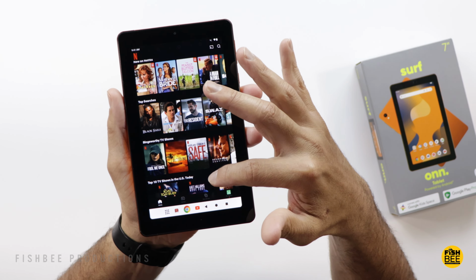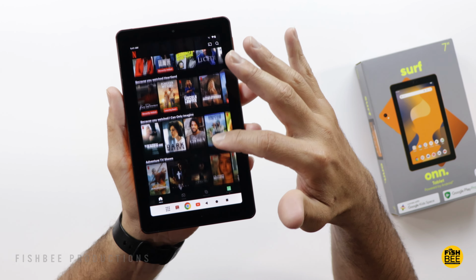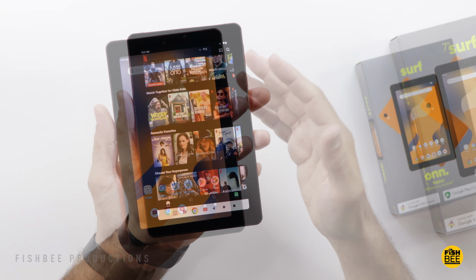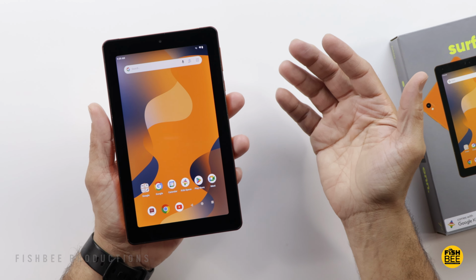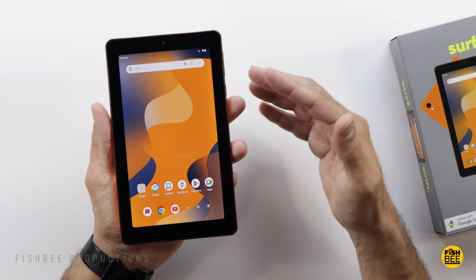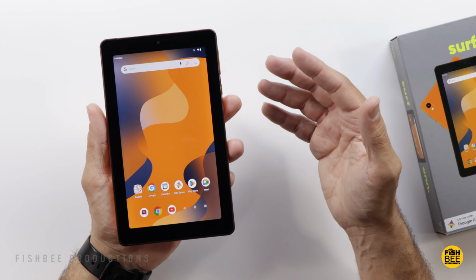And then of course, this is Widevine L3, so it's only going to be SD playback resolution for apps like Netflix, 720p for YouTube videos. The weird thing about the screen on here, it looks lower resolution compared to the 8-inch version, but the 7-inch actually seems a little brighter and has better viewing angles. Overall screen quality though, kind of what you would expect for a tablet in this price range.